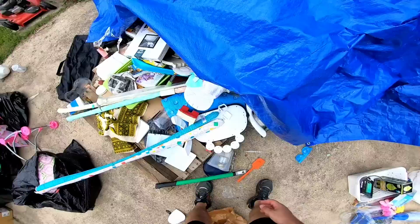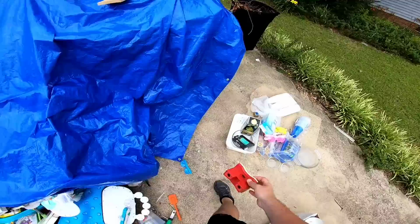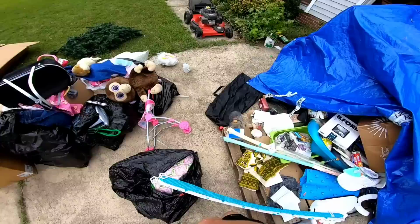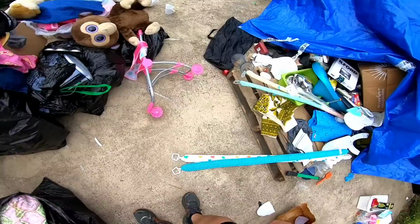I'll keep that. Oh, what is this? It's one of those little Viewmaster, the original made in USA Viewmaster. That's pretty cool. I don't know what that's worth, but I'll keep looking at it. Little measuring cup, donate that. Daylight bulb, donate that. Oh, it's already been gone through.